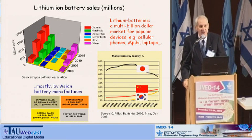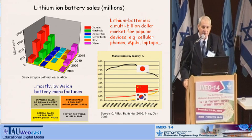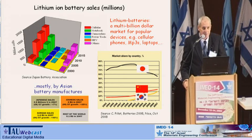The features of these batteries are mainly a long life and high energy density, and these features made the lithium-ion battery the power source of choice for a wide electronic market. And now you see this is a multi-billion-dollar market for popular devices like cellular phones, MP3 players, laptops, and others. And the market is dominated by Asian countries, before Japan and now also China and Korea.